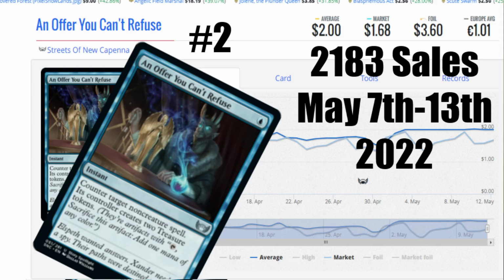So this is a lot more copies than I'm used to seeing sell, and I can see why it's happening. It's just such an effective spell to use. So amazing. A 1-drop? Come on.